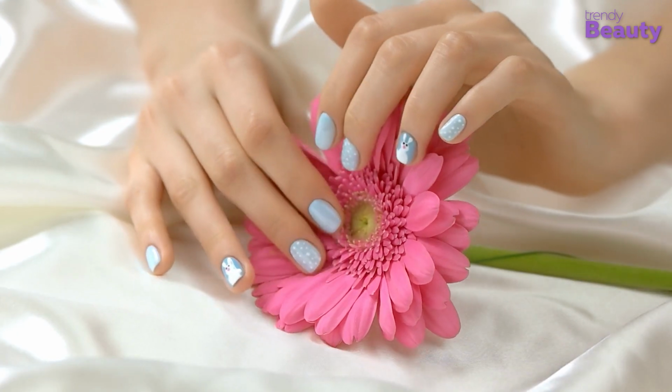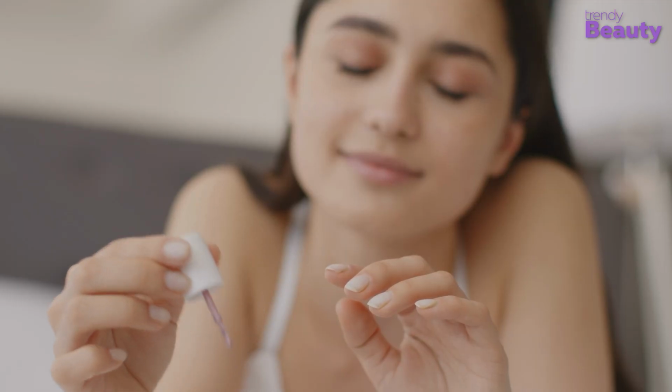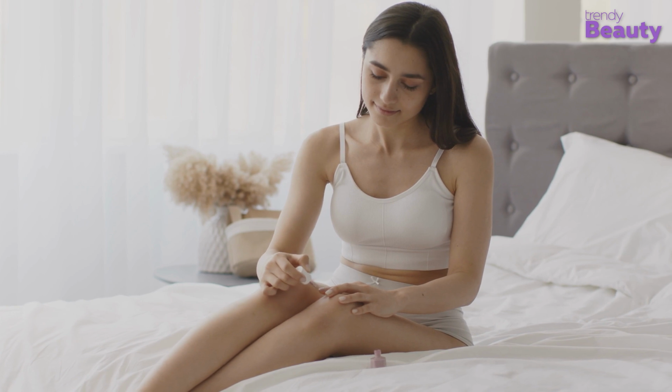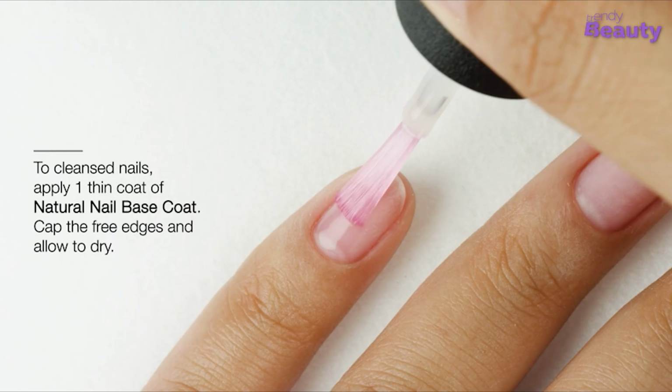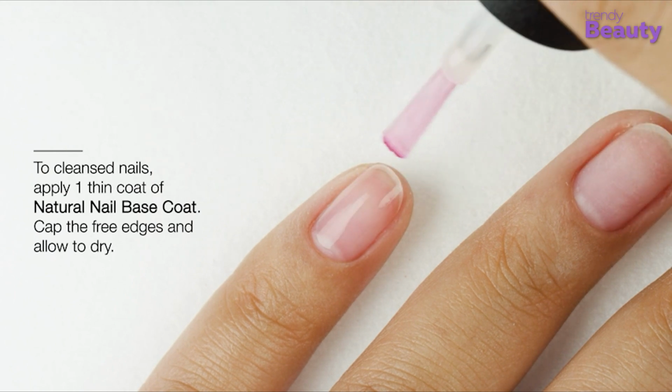Now that we have come to the actual process of painting the nails, there are various types of fun ways to do a French manicure. But today, we will show you the classic French manicure. Apply one thin coat of OPI Natural Nail Base Coat to your nails. Its proper application makes the nail polish last longer than usual.